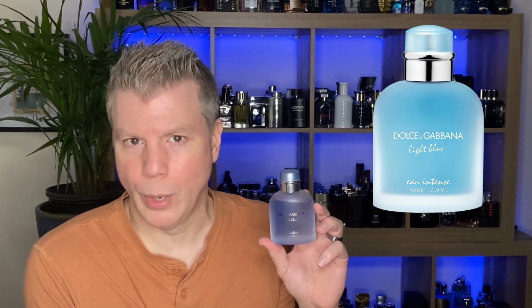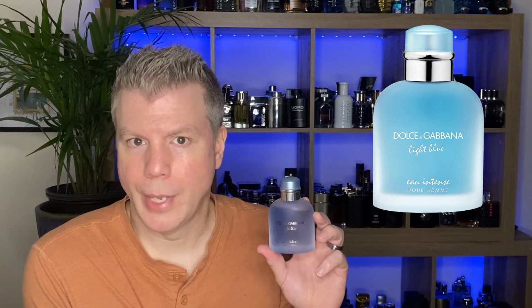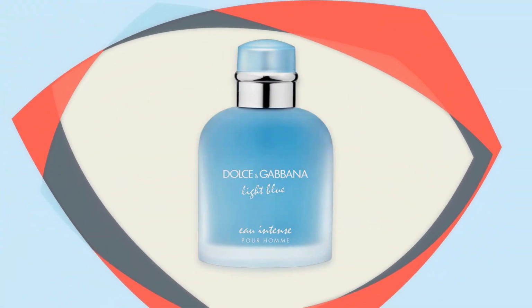It's had more time to gain ground than a lot of blue fragrances out there that are actually a little bit better. But it's still a solid fragrance for all the reasons that I mentioned and definitely worth owning.